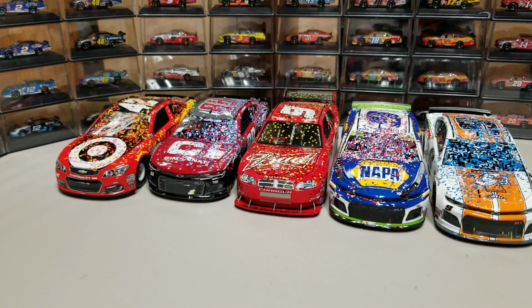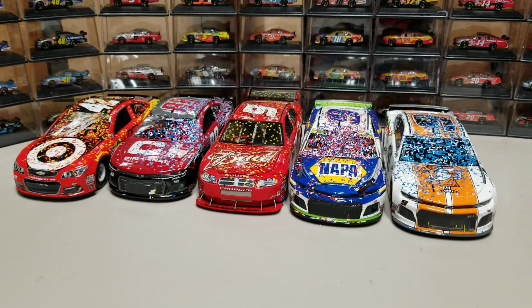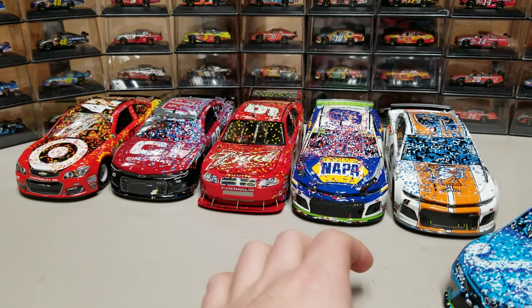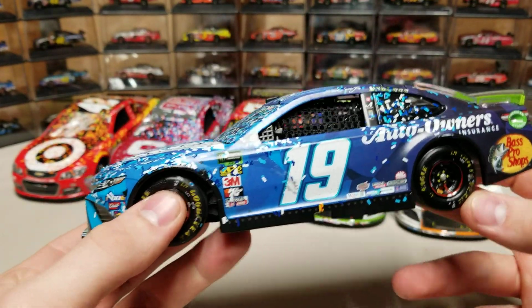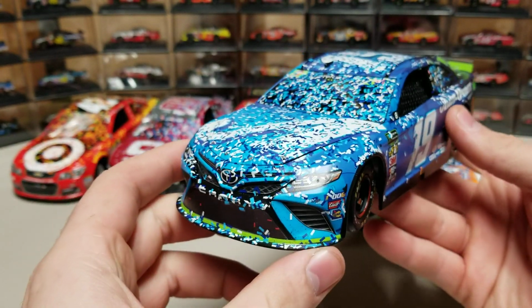Now, coming in at the number 12 position? Yeah, we're on 12. It's going to be a 2019 car. Let's see, how many of those we got? I got to check and see. I think I got a decent amount yet. But 2019 was a lot of confetti, and this one is no different. The 2019 Martin Truex Jr. Martinsville Fall Race win. He won in this car and got locked into the Championship 4.